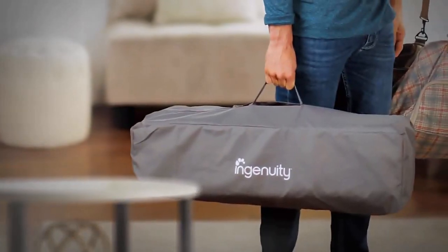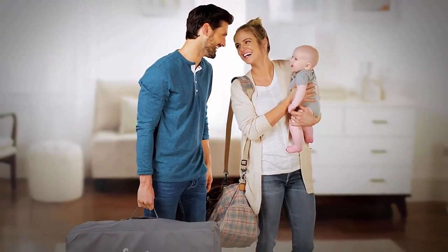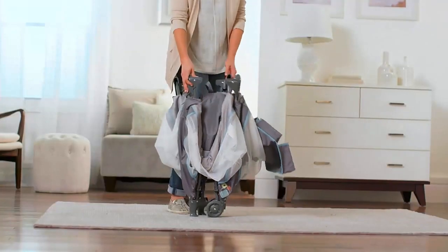Move this Playard around your house easily or take it on the go. Only Ingenuity can bring you one less step technology, allowing you to fold the Playard fast without removing the bassinet. Now transport near or far is easier on you.